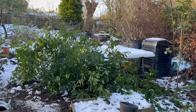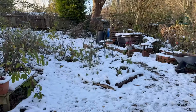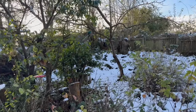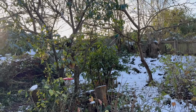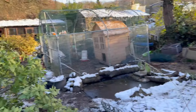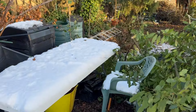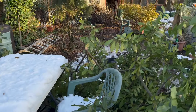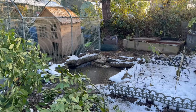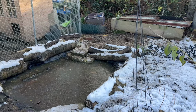Over here is my big bay tree, or some of my big bay tree that I cut down. I cut about a third of it, and I just wanted to bring it down to more of a shrub size. That's quite hard to say. Shrub size. So yeah, that is all of the trimmings here, and I'm going to pop it on this table once it's all defrosted and start making some Christmas wreaths with it, which I love to do every year. The pond's pretty frozen. The ducks went ice skating earlier, which is quite funny.